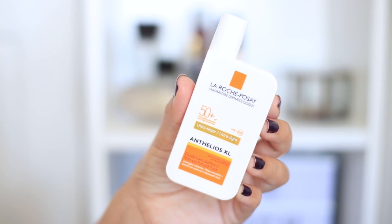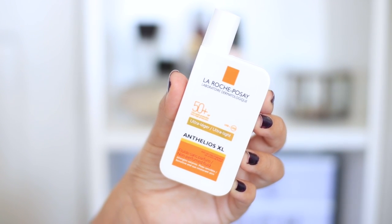So the first item I'm going to talk about is beauty products, and the item I absolutely loved wearing this month is this one, La Roche-Posay 50+ SPF. This one is in Ultra Light. I've heard so many good things about them, and this year I was like, I'm definitely going to give them a try, and I'm so glad I did. It is so good. The best thing about this one is that when I apply it over my face, it doesn't leave that white texture which sunscreen normally leaves, and it just blends into the skin so well. When you apply this and put makeup on top of it, it blends in beautifully.